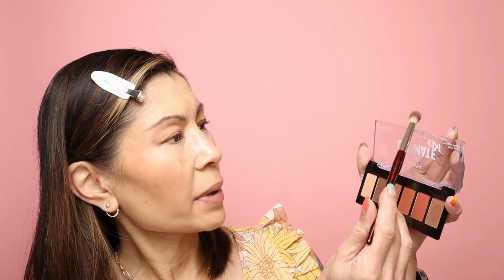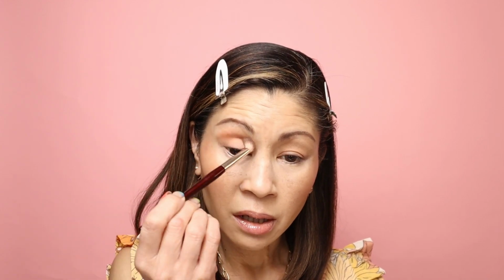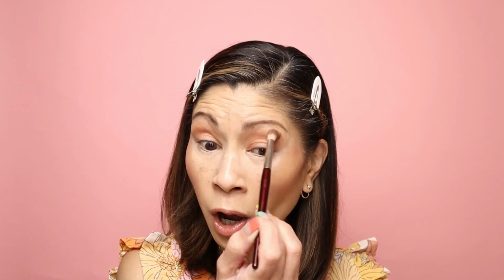Wow, there's not a lot of kickback either. I'm going to take it right on my brow bone, right above it, and just sweep it back and forth. Ooh, that's nice. This is actually not bad. Sometimes when you have eyeshadows that are super pigmented, they're kind of hard to blend and they end up getting patchy, but that one just glided right on.